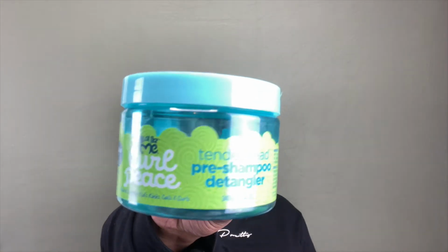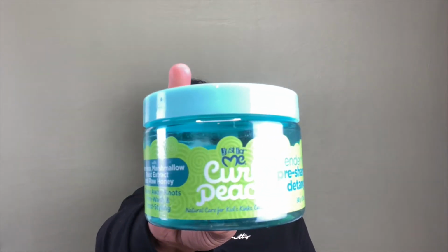So the next one is the Just For Me Curl Piece Tender Head Pre-Shampoo Detangler. This is a very slippery pre-poo. If you're tender-headed, I recommended it to my sister. She's very tender-headed. She needs to use it. If you have a daughter that's tender-headed, if you're tender-headed, it's amazing. Spray your hair with some hot water, then put this on there, detangle with ease, okay? Get it. Recommend, already repurchased. Next is the Myola Organics Detangling Co-Wash for dry and curly hair types.